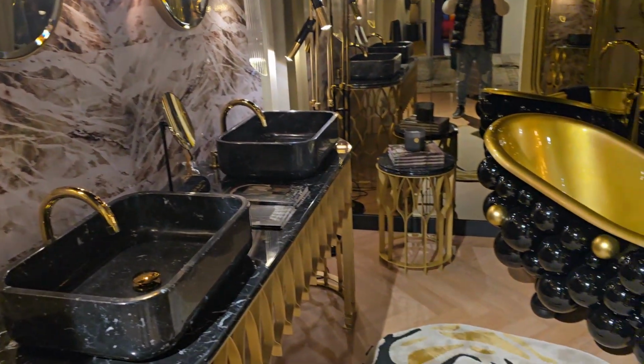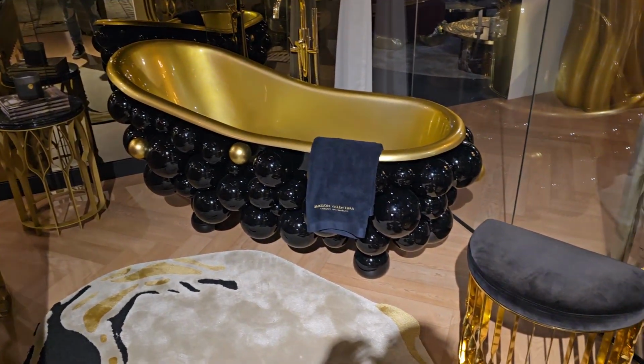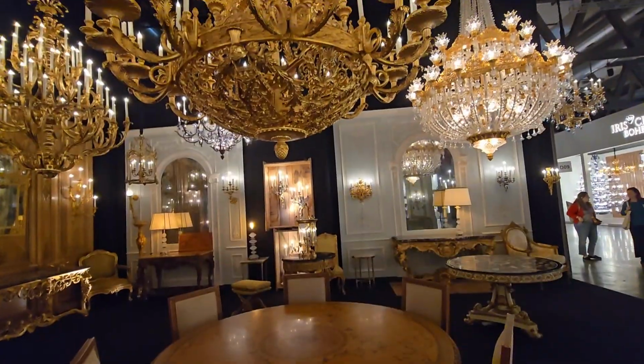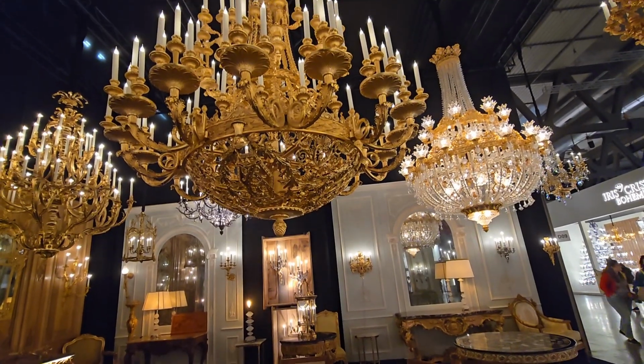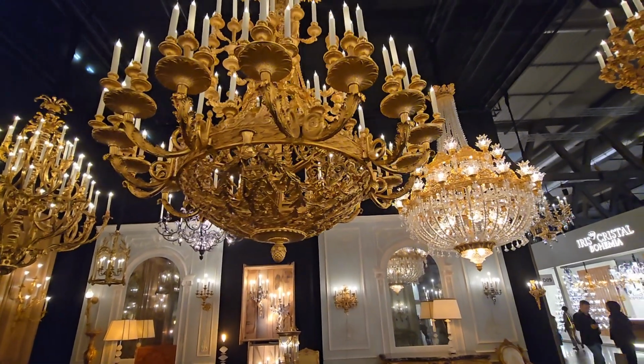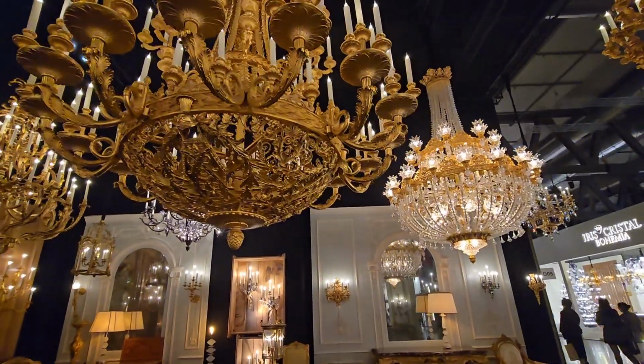Of everything we saw today, I loved this bathtub the most. I don't need a bed or a sofa. I could literally live in that bathtub. And this chandelier weighs 450 kilograms and costs over 200,000 euros with gold plating.